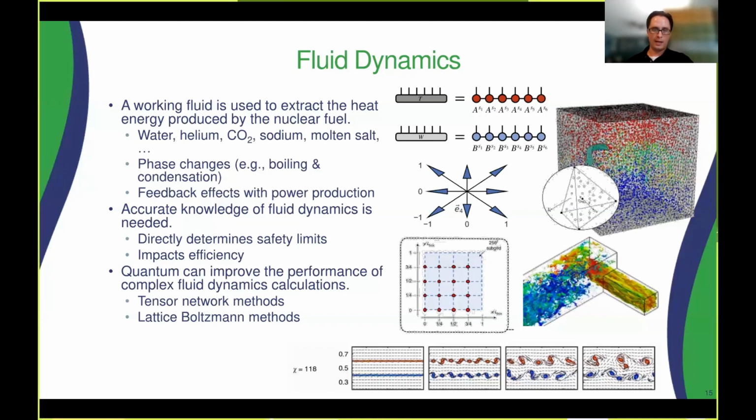Knowing how you can get the heat out is important. It also impacts efficiency. So being able to get as much heat out as you can is important when you're looking at the economics of nuclear power attached to the grid. So quantum computing can improve the performance of these complex fluid dynamics calculations.